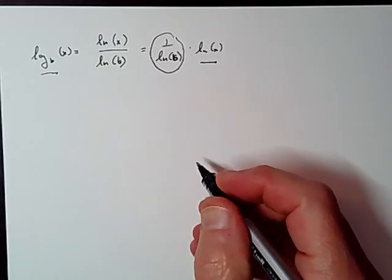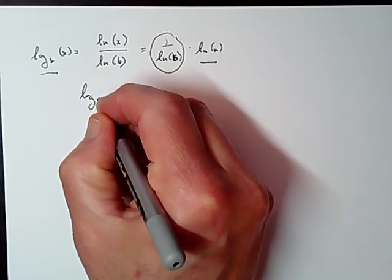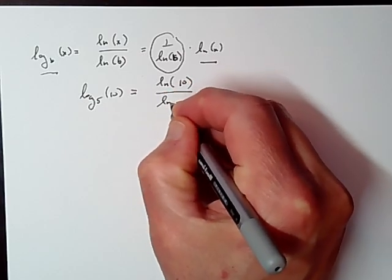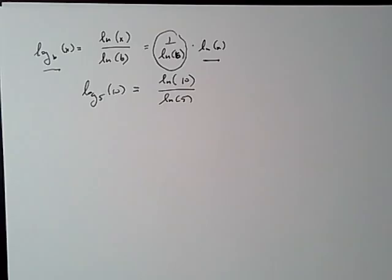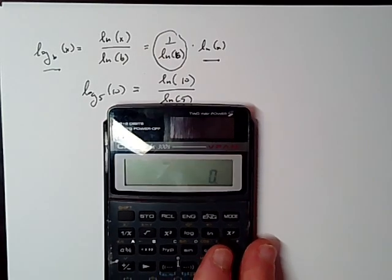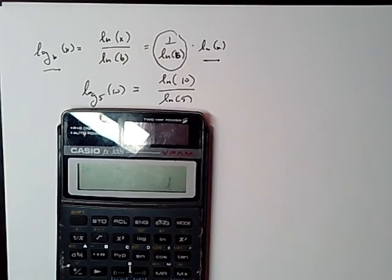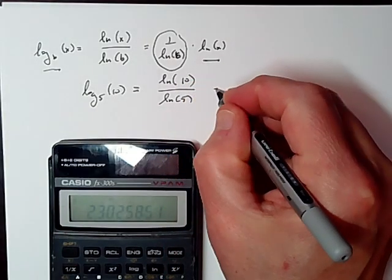Okay, the question specifically asked for log base 5 of 10, and of course I'm just plugging into the formula: the natural log of 10 over the natural log of 5. And it's just a question of pulling out a calculator and punching it out. And I'm going to actually do that if I can make the darn thing show up here. Is that bright enough? I think that's okay. So I'm going to take natural log of 10, 2.30258.